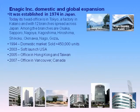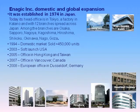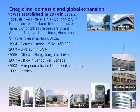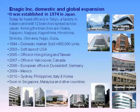In the year 2008, expanded to a European office in Düsseldorf, Germany. In the year 2009, expanded to Mexico. In the year 2010, expanded to Sydney, Philippines, Italy, and Korea, and soon in Singapore, Malaysia, and other countries.